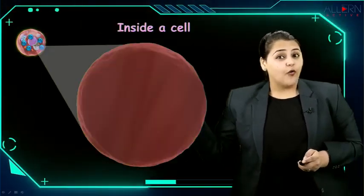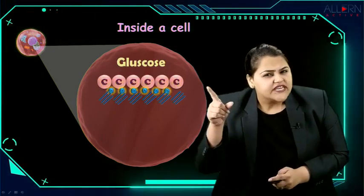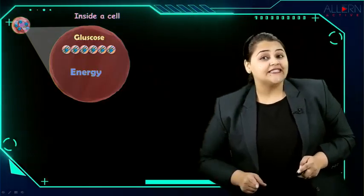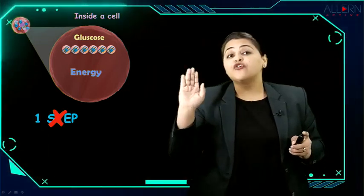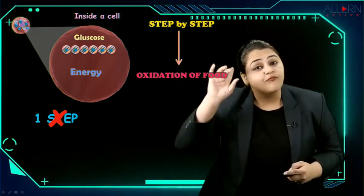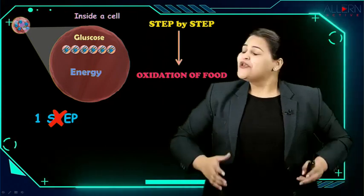Now this cell, which has glucose as the major source, and also has oxygen because of respiration, will now break it down. And when it breaks down the glucose, what is it going to produce? It is the energy. And this is the energy that we are looking for. The question is, is this breakdown of glucose with the help of oxygen a one-step process? Well, of course, no. It's a huge step-by-step process. And because your food molecules are chemically reacting with oxygen, can I not call it an oxidation reaction? Well, of course it is.